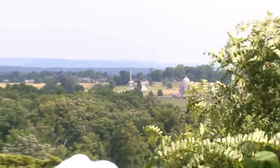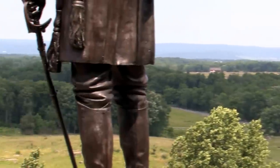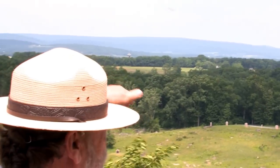Understand, to the west we have a ridge of trees on a mountain which is called South Mountain, obviously with multiple elevations, and beyond that is the Great Valley. In Pennsylvania it's known as the Cumberland Valley. It reaches down through into Virginia as the Shenandoah Valley.